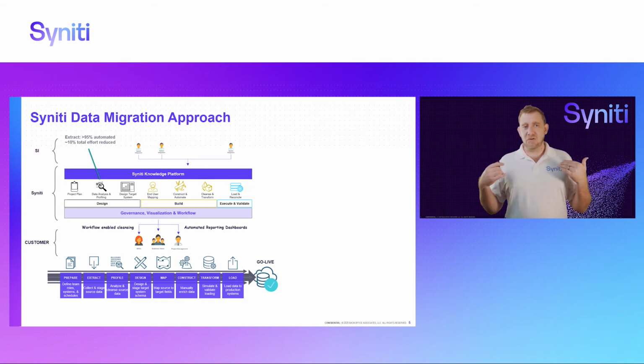The workflow-driven cleansing will be kicked off where the data goes to the actual customers for them to act on. So if there's an error report that runs on the customer master data, that error report will automatically be emailed to the SME, the domain expert for customer data, to say, hey, there's an error, please act on it. He doesn't need to wait for Excel files that have a lot of information that's not relevant to him.